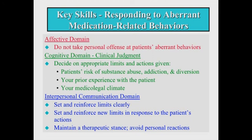Just document the 4 A's, and I use this also for addiction, except I put addiction stable, so I'll address their addictive behaviors. But if you can document clearly why you're doing what you're doing, how you're doing it, I think that will make you feel more comfortable when sometimes you're a little unsure what's going on.